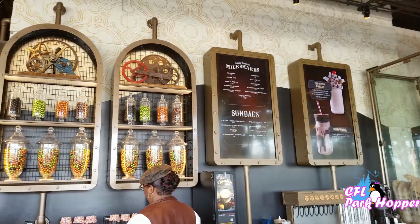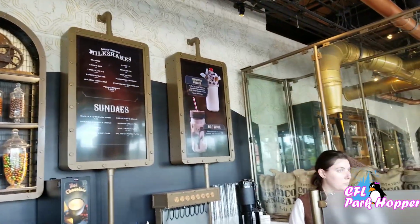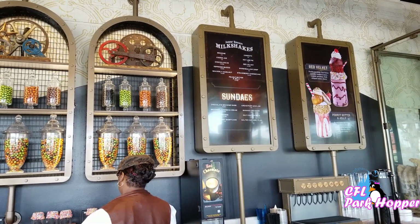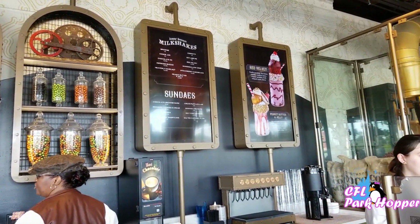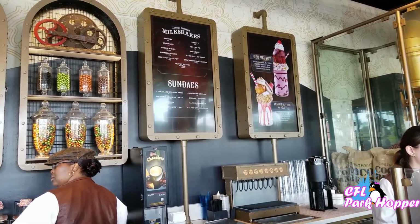Here's the milkshakes. They're a little bit on the expensive side, $12 to $13, but they're big. See the pictures? You get a lot of stuff in the milkshake. I don't think they're really for one person. You'd need like 3 or 4 people to eat that. And I'm here alone today, so we will come and try this.